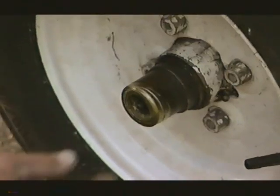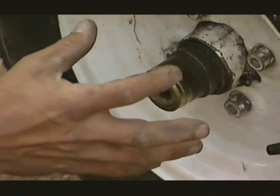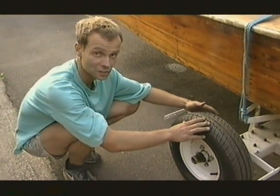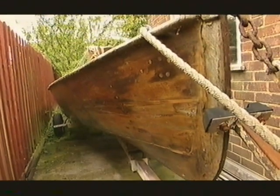So you've got a grease nipple here, put the grease gun on, pump it up, that fills it full of grease, and the spring always pushes the grease back into the bearing, because to launch this boat we're going to have to submerge this trailer, and putting bearings in the water isn't the best thing to do. So overall, this is a far better proposition than the launch in the bushes.